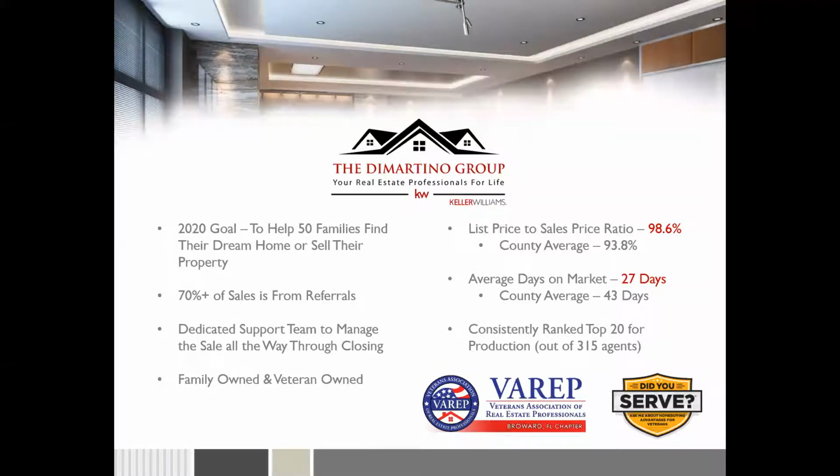Over the last few years, we're seeing that we're taking a list price to sales price ratio of about 98.6%, and selling homes on average in about 27 days. Now, the average in Broward County is selling homes at about 93, 94%, and selling homes on average in about 43 days. The reason why I show you this, Cerise, is that by listing with us, you're going to sell your home for more money and in a shorter time than if you were to hire an average real estate agent in Broward County.